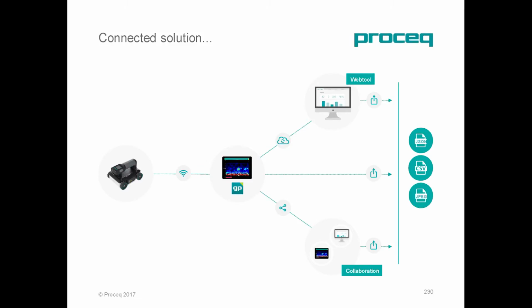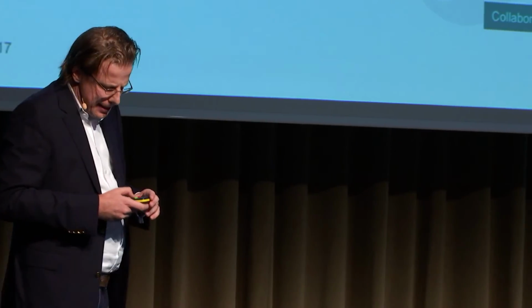Obviously, it comes with the live setup, so it's connected. You do not have to go back to the office to do your analysis. You can do all your analysis on site, and from the site, you can immediately share results, feed it back to the office, bring an expert in the collaboration mode if certain things are not clear. So combining all of this, what does this lead to?